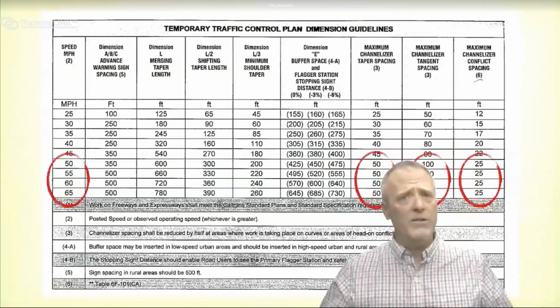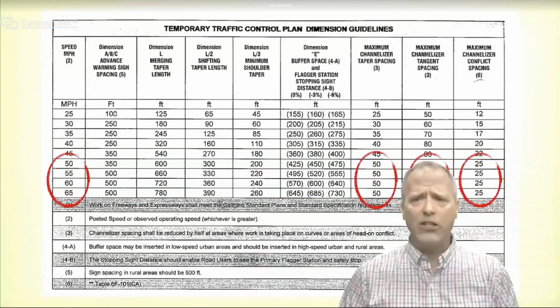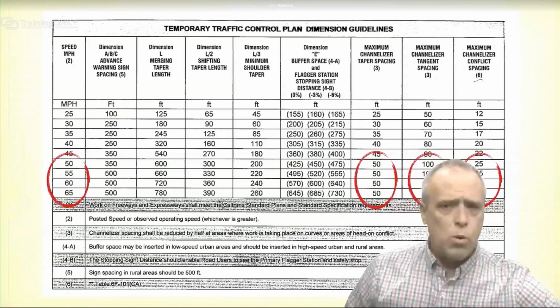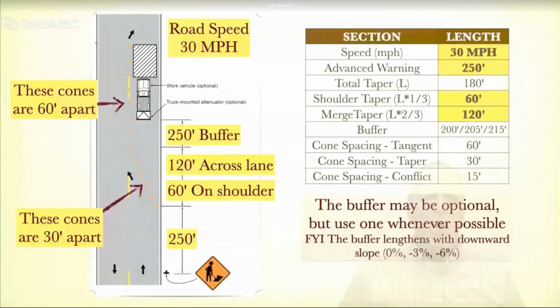And again, the spacing really is huge, and a half or quarter of that spacing is actually going to produce a better work zone. Let's look at what a work zone looks like with all that math applied. Again, over one of the road drawings, those cones could be 60 feet apart on the tangent, you see the ones parallel with the truck there. The taper ones are 30. We're on a 30 mile an hour road.